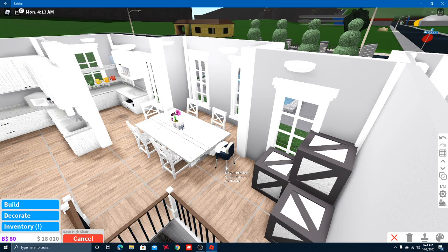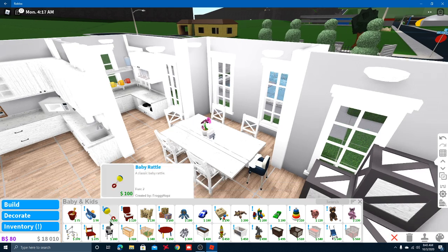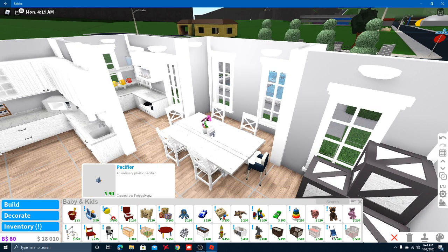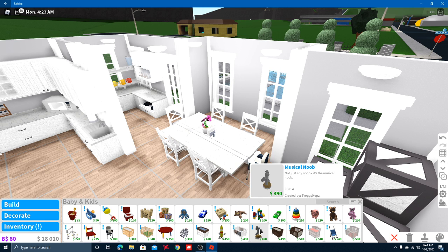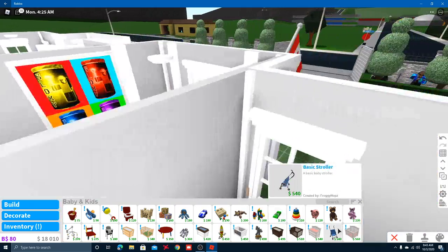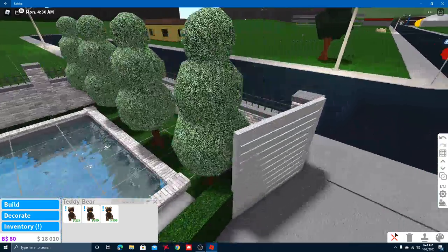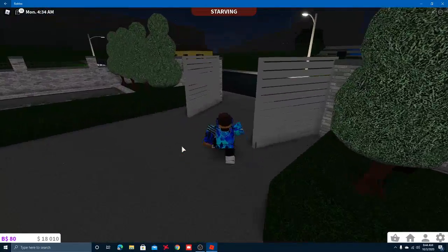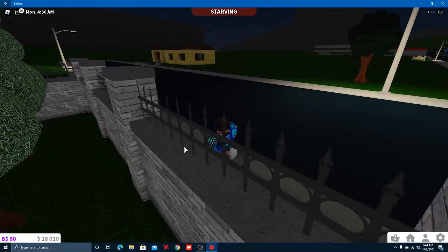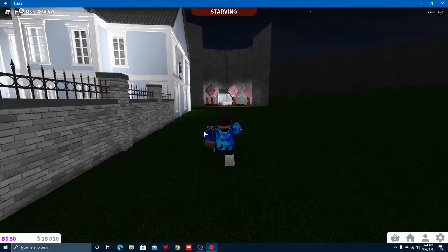Oh my gosh! There's no actual way. A high chair? A training potty? There's a pacifier? Oh my gosh. This thing's in here. We have all the toys and cars, and we have teddy bears. Oh, they're large teddy bears. Oh my gosh. Okay. Guys, I'm sorry. I have to get onto this. I will get onto the news. I just have to mess around with all that baby stuff. That is awesome. Okay, I'll chill out.